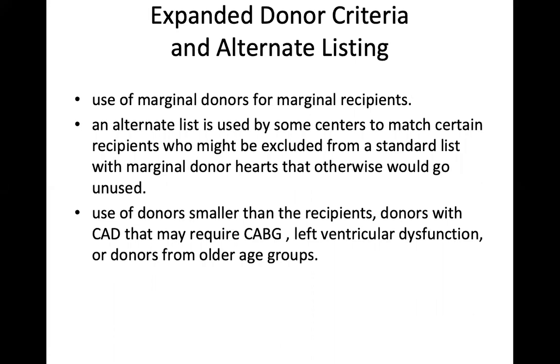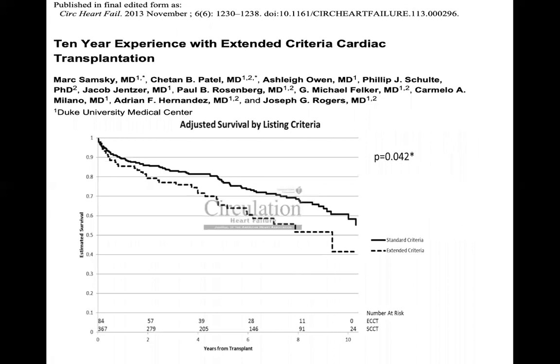However, sometimes you can extend the donor criteria, what's called the alternative list. Some centers will have two lists, one standard list for the standard patient and another expanded donor list where you use a marginal donor for a marginal recipient. This means using a donor smaller than the recipient size, a donor with some coronary artery disease that requires maybe a single CABG, or with moderate LV dysfunction, and an older age group. Using that is better than the donor heart being wasted otherwise.